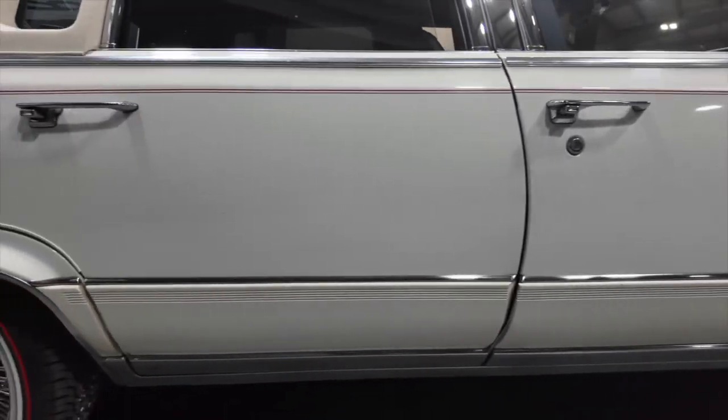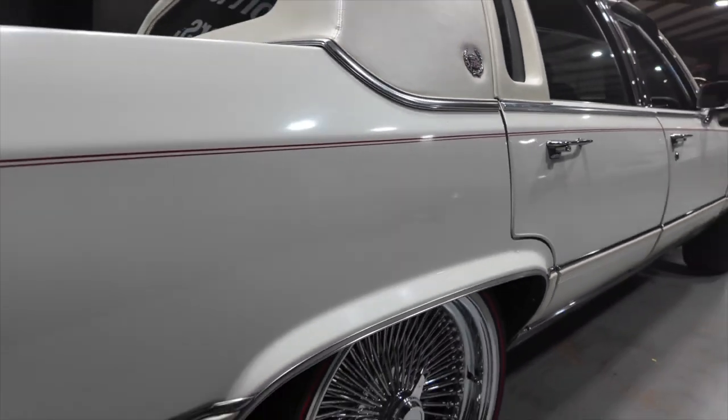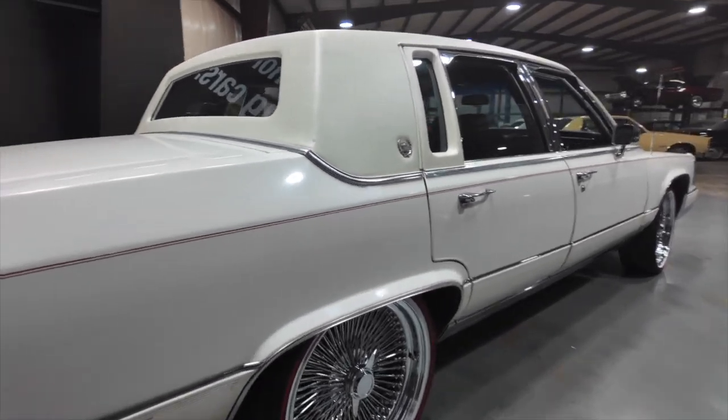I think that 92 did have a 5.7 in it. But I'd be alright with the 305. Check out that top.